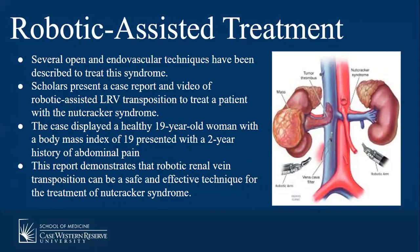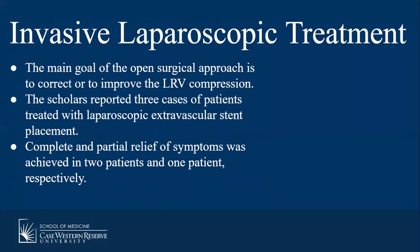The patient was discharged a day after the surgery. Her microhematuria was resolved, and she experienced an immediate reduction of her pain after the surgery. At her 1 week, 1 month, and 2 month follow-up visits, the patient reported a continued improvement in the frequency and severity of her abdominal pain. So the report demonstrates that robotic renal vein transposition can be a safe and effective technique for the treatment of Nutcracker syndrome.